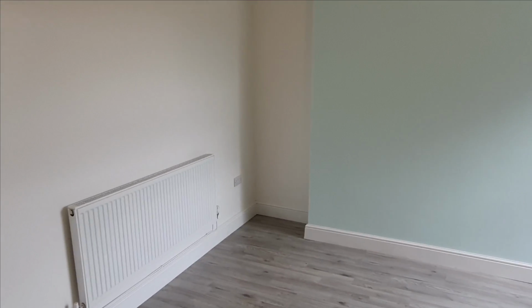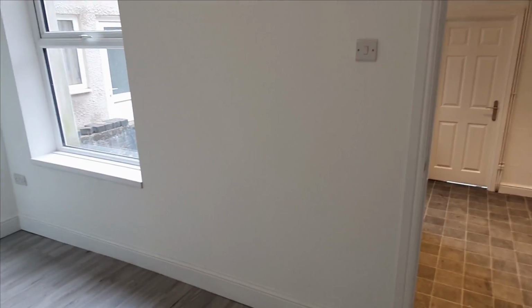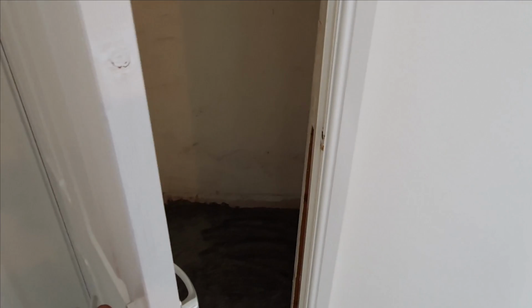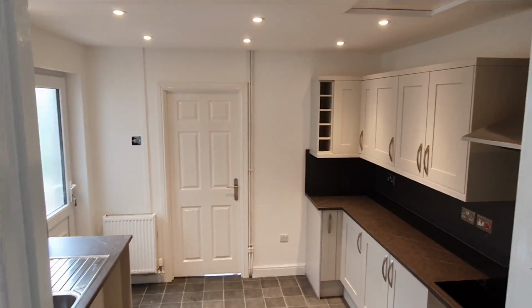And again, same flooring throughout, just to give that effect of larger rooms. New radiator, new window. If we look under the stairs, carpeted under there, all the bottles have gone. Go into the pièce de la résistance.